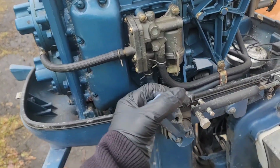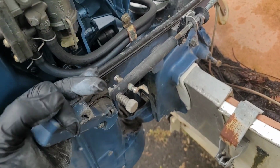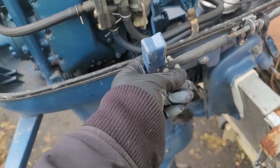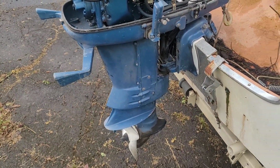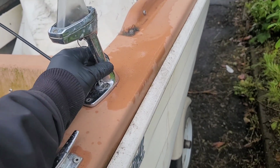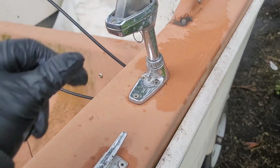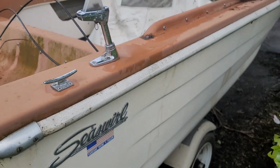I disconnected this shift linkage because the cable didn't want to move. But after messing with it for a little bit, I did get it to move. So just need to put that back in there. Whammy. So that's ready to go. We're not gonna work on starting it just yet. First things first, I don't like touching it because it's really gross. And lots of things need some lubrication. Obviously this thing is in dire need of some help, but kind of cool.